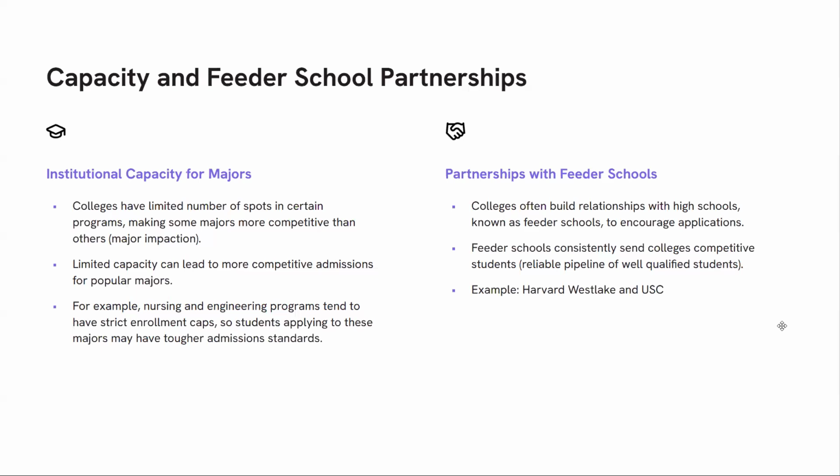Another hidden factor: capacity and feeder school partnerships. So, institutional capacity for majors. Colleges have a limited number of spots in certain programs, making some majors more competitive than others. This is also known as major impaction. Limited capacity can lead to more competitive admissions for popular majors.